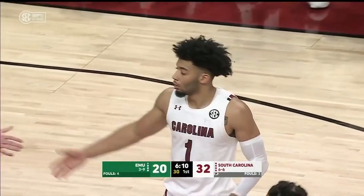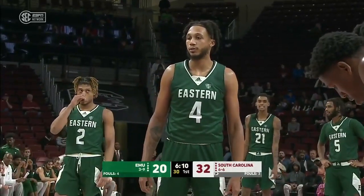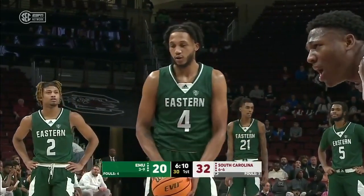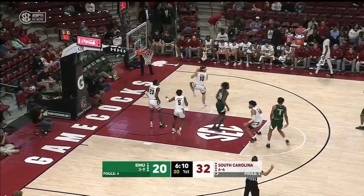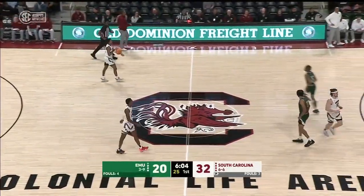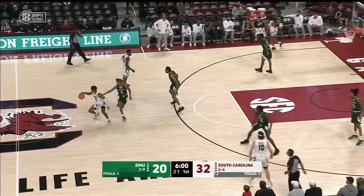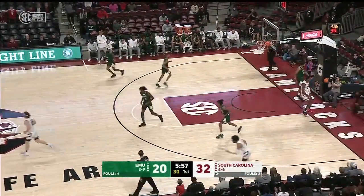Jacoby Wright checks back in for South Carolina, replaces Zach Davis, who was excellent in his short stint here in the first half. Yeah, that's a bright spot for Lamont Paris, bringing these freshmen along as they're giving pivotal minutes for the Gamecocks. Billingsley can't hit. 6 minutes to go in the first half. South Carolina leads 32-20.